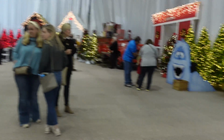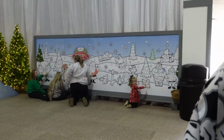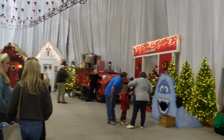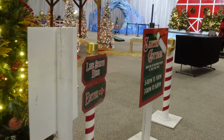You also hear some Bumbles. Look, they're coloring the Rudolph the Red-Nosed Reindeer scene. All the kids filling it in. They have a Bumbles toss. They even have an old fire truck you can take pictures with. It's awesome. So let's see here.